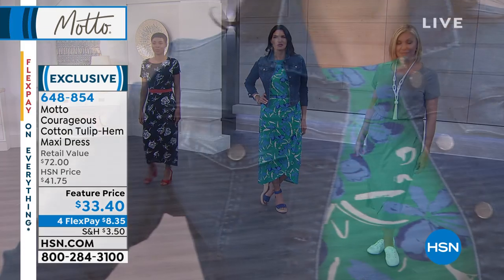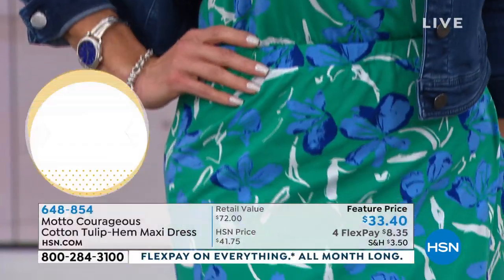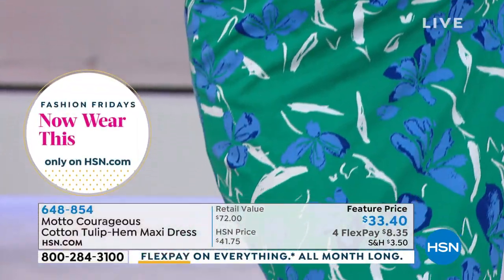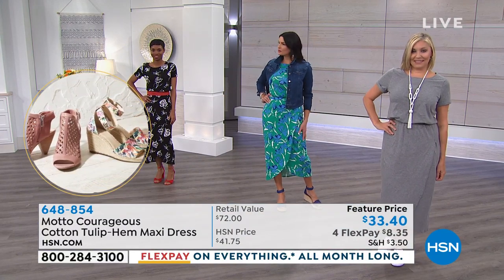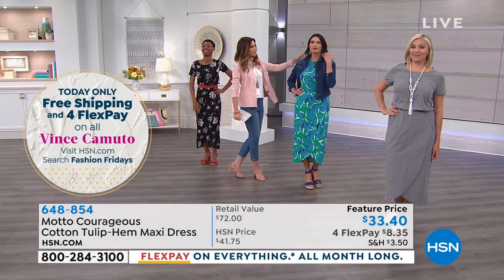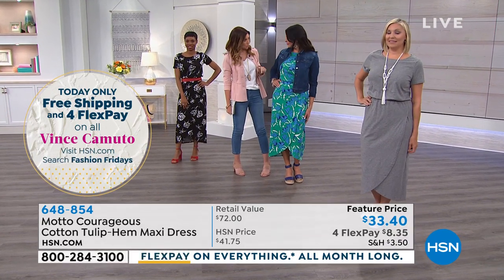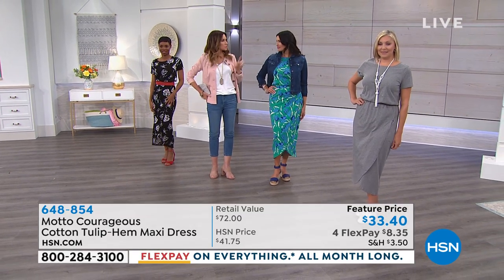It's extra small through 3X. You can machine wash and tumble dry. It's 100% Pima cotton. You see there on Angie how it has that waist. Now I wanna ask about sizing, because this sizing is very important. You're in the small, right? Yes. Okay, what size are you wearing, Angie? Actually, extra small. Extra small, I was gonna ask because yours fits a little bit more snug, so you could do a small.